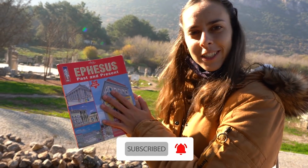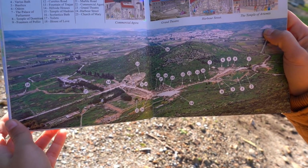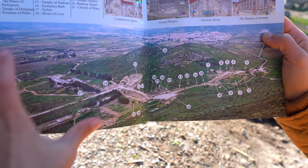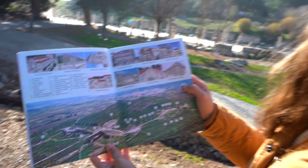Great piece of information, we have everything we need, even an aerial view of Ephesus. So as you can see, it's massive. It covers all this area up until Seljuk. And this is where we started our video, on the Grand Theatre. So this will be our guide.